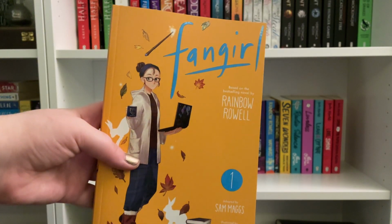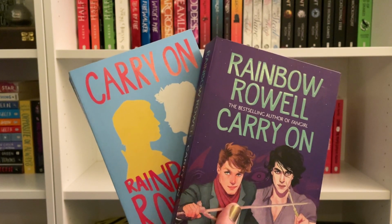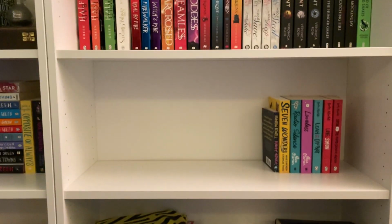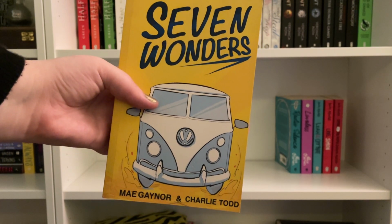Book 1 of the Fangirl manga by Rainbow Rowell. Fangirl by Rainbow Rowell. 2 different copies of Carry On by Rainbow Rowell because I really love this cover so much and I had to have it. Wayward Son by Rainbow Rowell. Almost Midnight by Rainbow Rowell. 7 Wonders by May Gaynor and Charlie Todd.